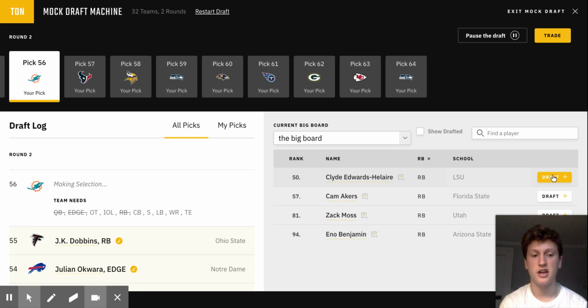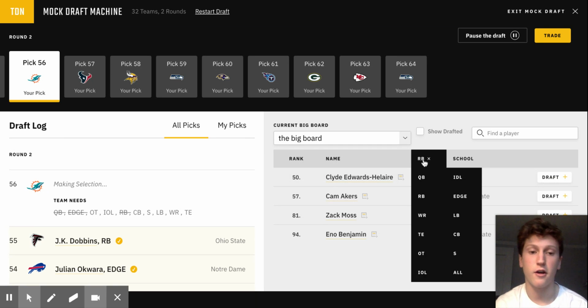But J.K. Dobbins is a solid player, physical runner. Obviously, he slipped in this scenario. I don't see him falling this far in real life. So, like I said, it's just a mock draft. But J.K. Dobbins, physical runner, super elusive, super athletic, first-round talent, in my opinion. So I think it's a solid pick for the Falcons if they're able to nab him there.